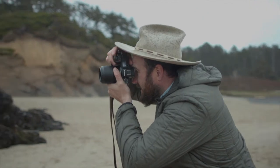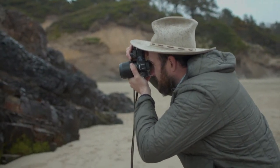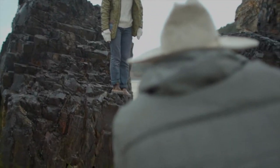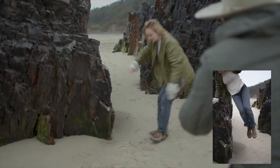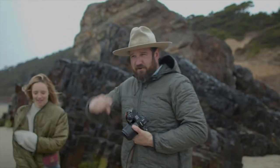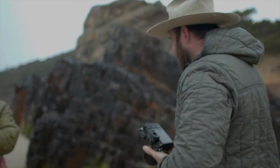Well, I gotta find my focus dot. Yep, and action. Cool. But these also have to be good photos though for y'all to show on the screen. Oh my God, that's another layer.